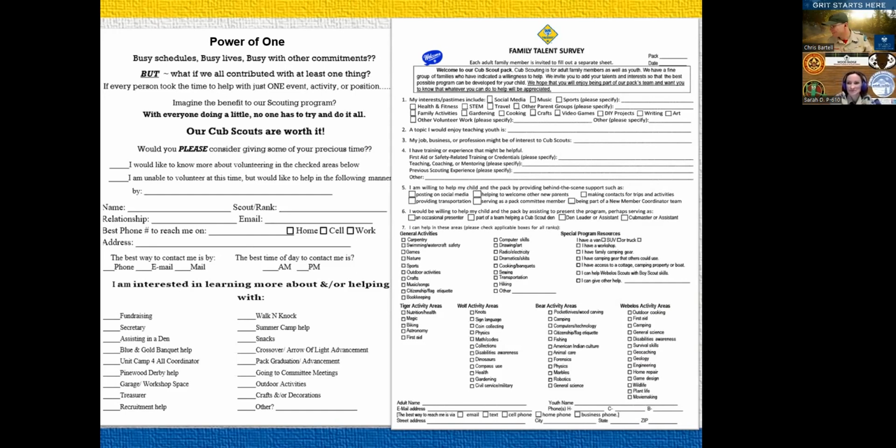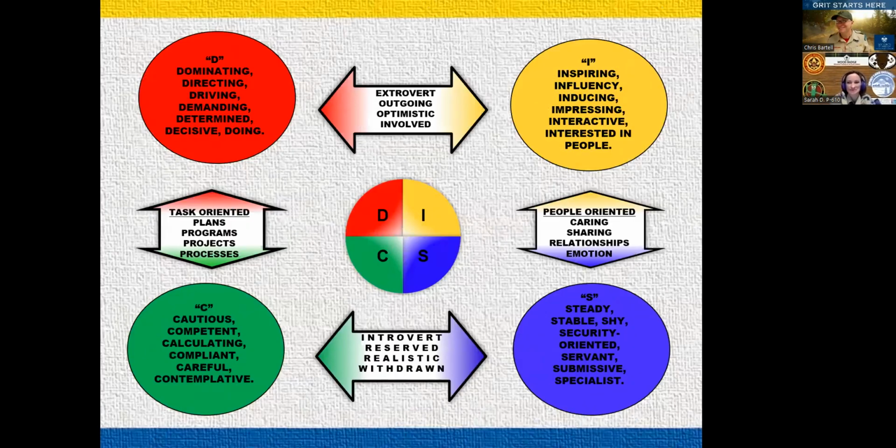Good point. Voluntold. Yes. Oh yes, to be voluntold. Yep, I've been there a couple times. And, oh no, I totally blanked on her name. Shake.